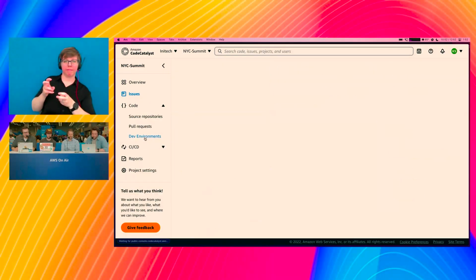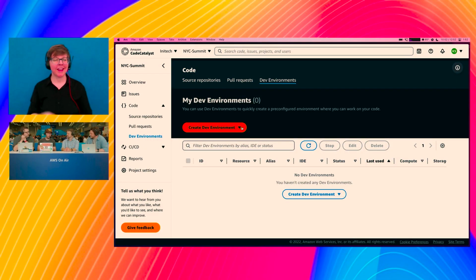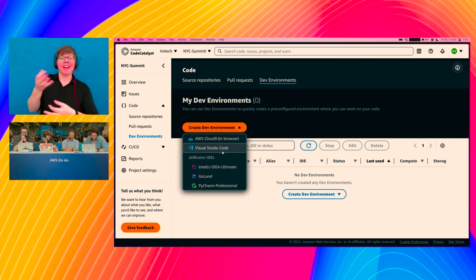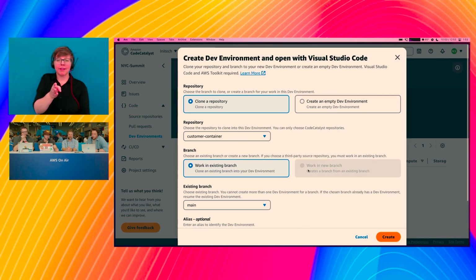Dev environments are one of my favorite features of CodeCatalyst, to be honest. So what are they? Well, instead of going and getting all the credentials and all the things that I'm going to need in my environment, I can actually just open it directly in my IDE of choice. That's right. Yeah, so we support... I passed Harry's test. Yes, very good. Excellent. Exactly.